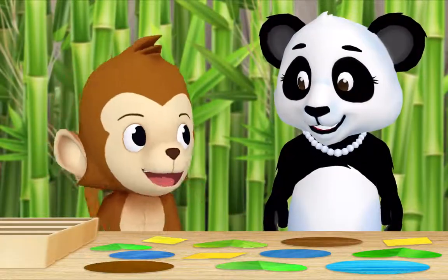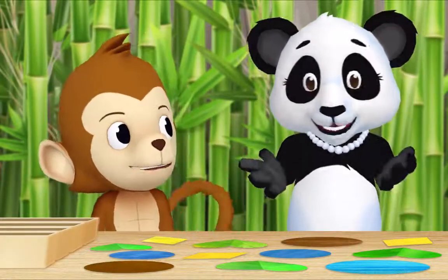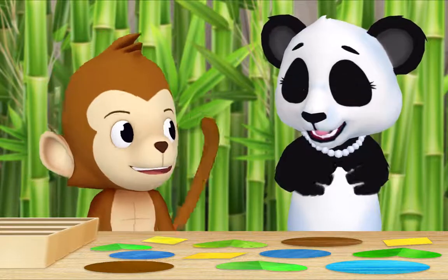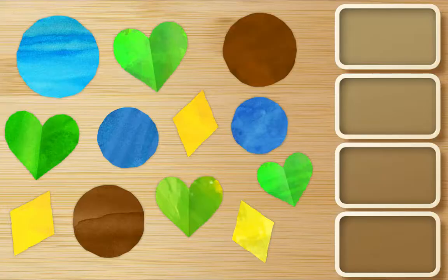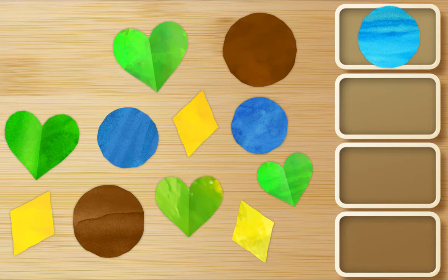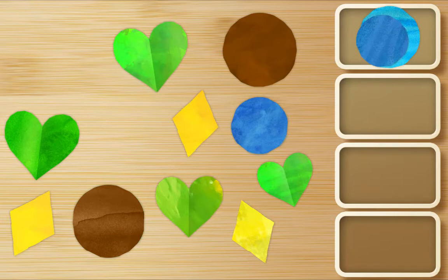Hi, Ms. Panda! What are you doing? Hi, Monkey! I cut out all of these colored shapes, and now I'm sorting them. Can I help? I would love it if you helped. Thank you, Monkey. First, find all the blue circles and put them in a box. Okay. There's one. There's another one. This is a circle. That's brown. We only want blue circles. Oh, right. I forgot. Here's a blue circle.